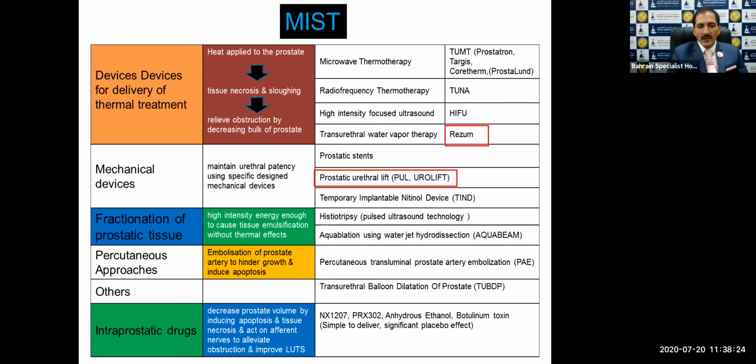Fractionation of prostatic tissue using high intensity energy is another technique where we cause tissue emulsification without thermal effects. And the techniques here are histotripsy or aquablation using water jet hydrodissection called AquaBeam. Then we have percutaneous approaches where a good interventional radiologist can help by embolization of the prostate artery to hinder growth and induce apoptosis. And this is commonly popularly called PAE. We have transurethral balloon dilatation of prostate for very moribund patients who are not fit for other procedures.